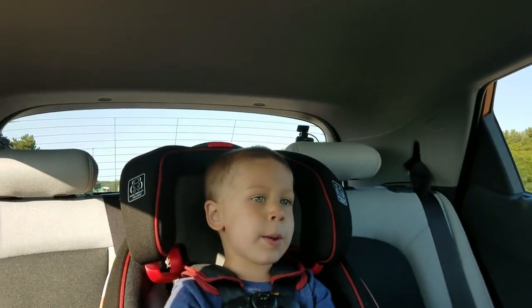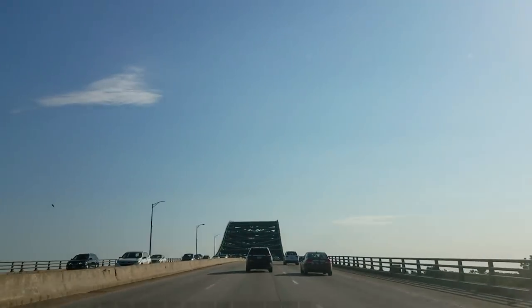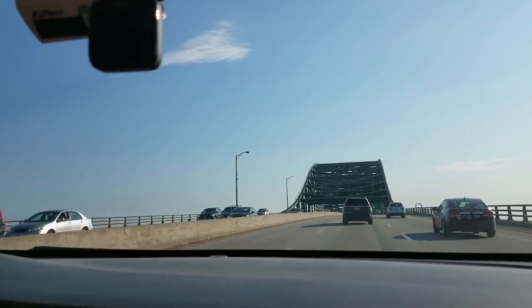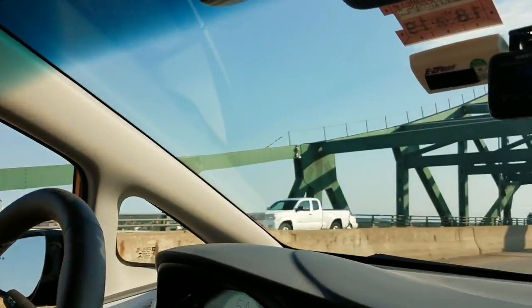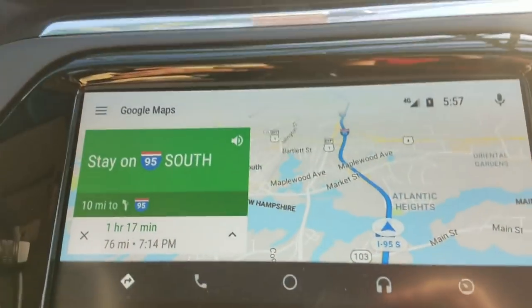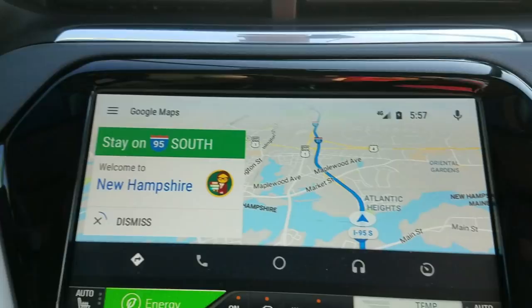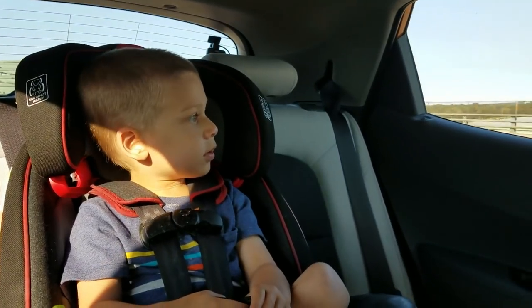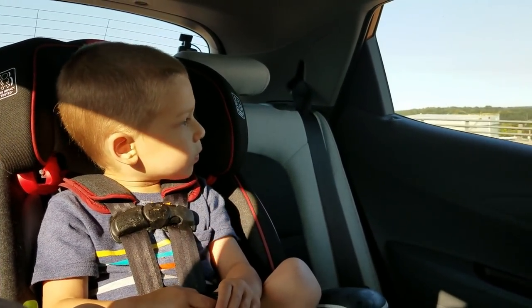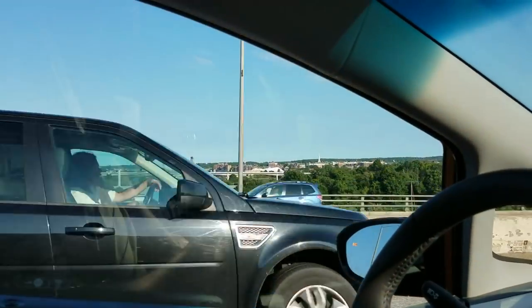What is that, Ben? The bridge? Wow. Are you ready? Are you ready? Here it goes. Right in the center of the bridge. It's Massachusetts we didn't catch last time, so I want to make sure we can grab that. There he goes. Welcome to New Hampshire. Welcome to New Hampshire. I still get a kick out of that. The GPS welcomes you to the next state. Do you like the bridge, Ben? What's over there? Do you see the buildings over there? Yeah.